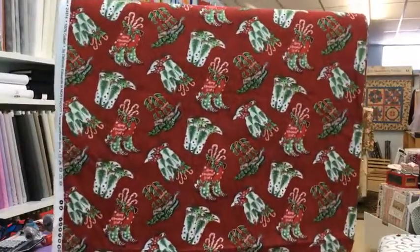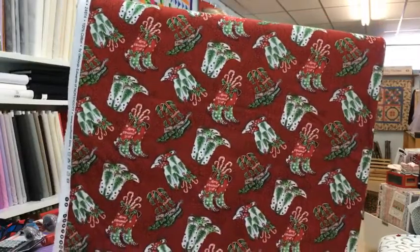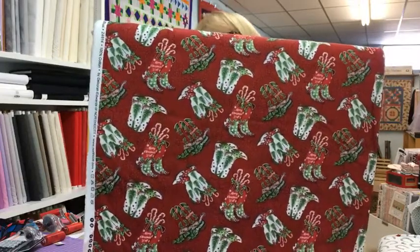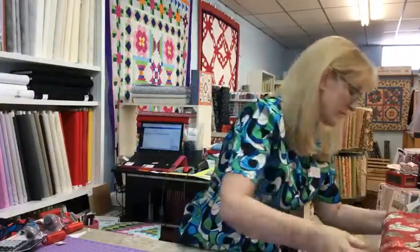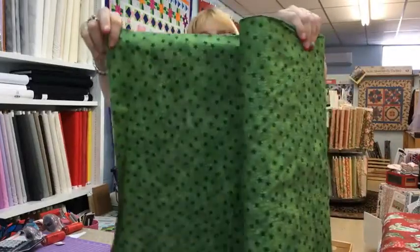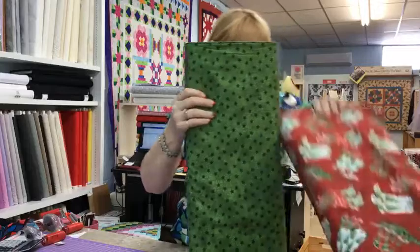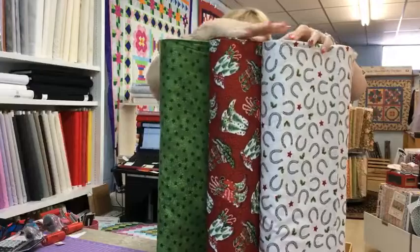Check it out. Check out those boots. Yeah, with the little trees on them. And hey, Christy, thanks for joining us. It says Merry Christmas, y'all, on one of these boots, and Cowboy Christmas on another one. So very, very cute. I'm pretty much up for anything red. And last but not least, a nice blender. The stars, the green stars. Alrighty, so this is our first of the year Christmas collection. Again, this is from Northcott.